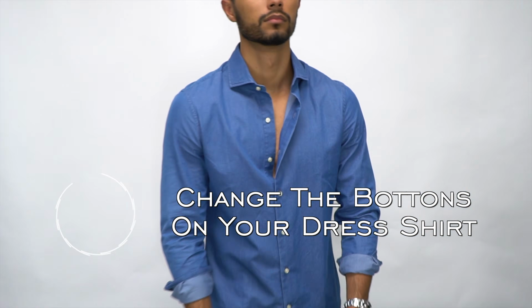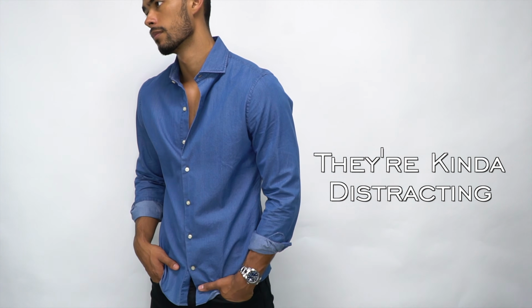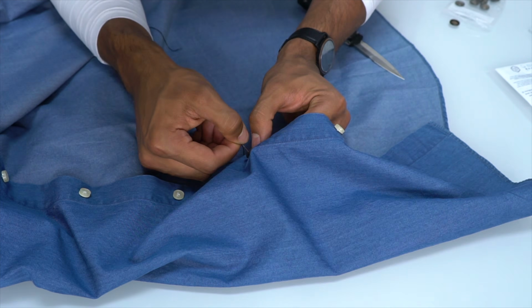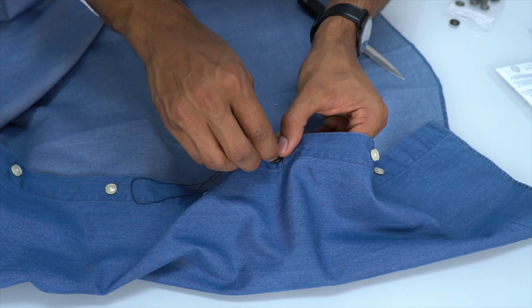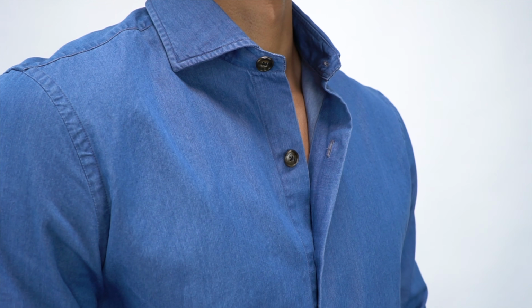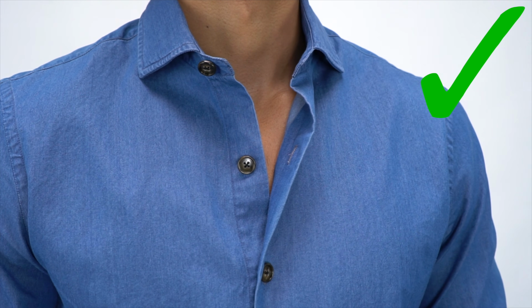The 4th thing you can do is to change the buttons on your dress shirt. Look at this shirt. Yeah, it looks nice. But those white buttons, most people will never notice, they're kind of distracting and they look cheap. So go to Michael's or your local craft store and get some high quality buttons, especially buying ones that better suit the shirt and the color scheme that it has. For example, for this one, darker buttons would look 10 times better. And boom, just like that, that small detail changed everything.